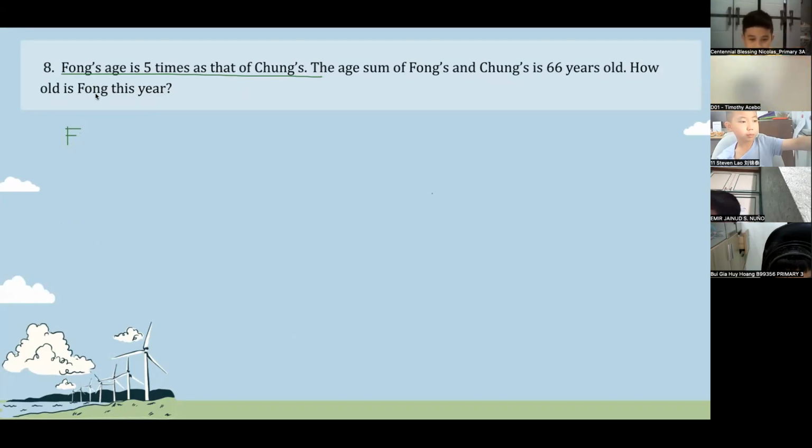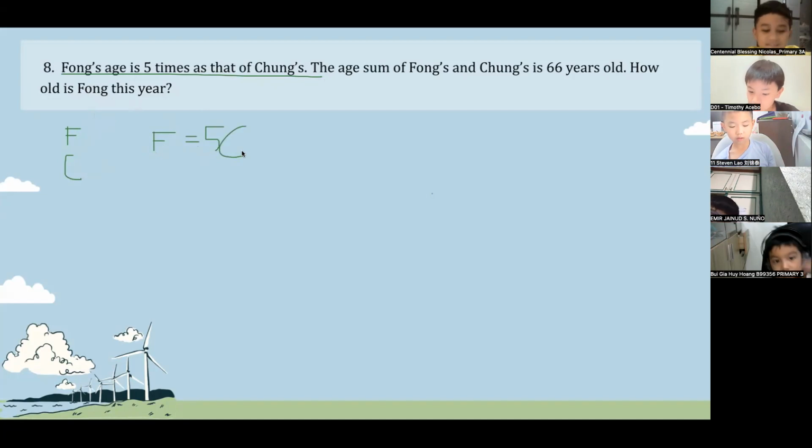So now, Fong's age is 5 times that of Chong's. Let's just say F for Fong and C for Chong. Is that clear for everybody? Can we agree that F is Fong's age and C is Chong's age? So it says Fong's age is 5 times that of Chong's, so in a clearer sense, F is equal to 5 times C, right? Since we don't know the age of Chong, we can't assume it's 55 yet.